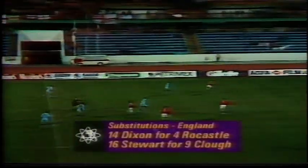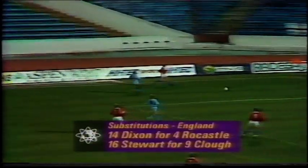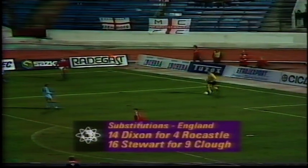England start the second half with two changes. Lee Dixon is on at right back in place of David Rowcastle, and Paul Stewart has come into the midfield wearing number 16 in place of Nigel Clough. Any comments on that, Trevor Brooking?